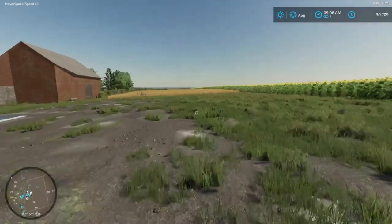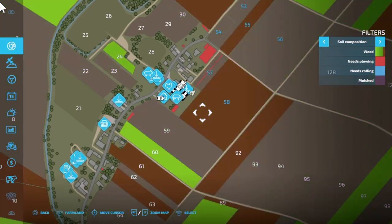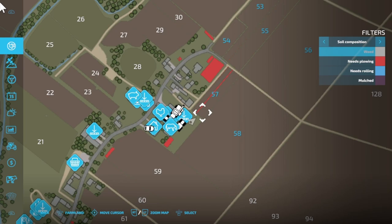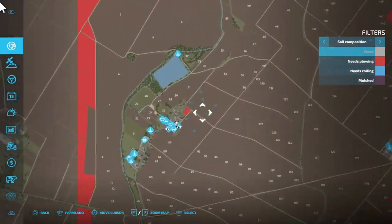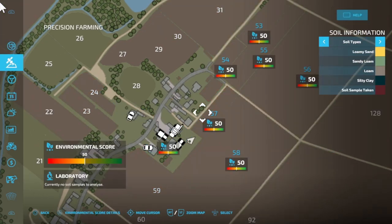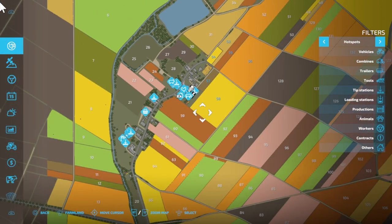Okay, so we can get this started off. Let's take a look at the lands. Take the weeds off. Oh, we don't need to plow. Oh, yeah, a little strip of plow in there. That's weird. All the weather outside of the map. That's interesting. All right, so what we'll do is go ahead and get this baby started, huh?